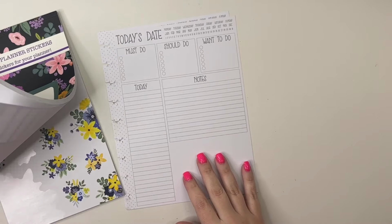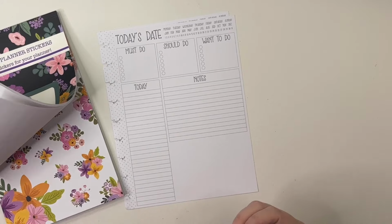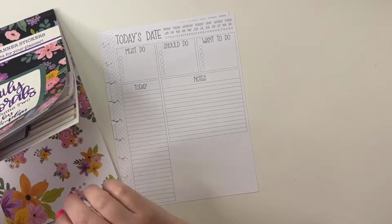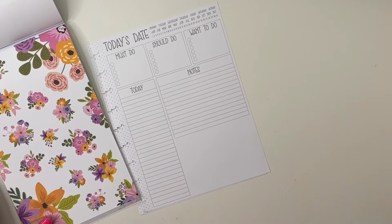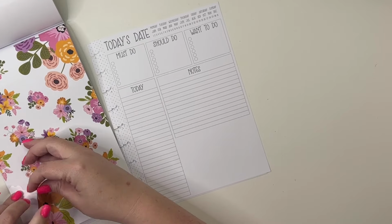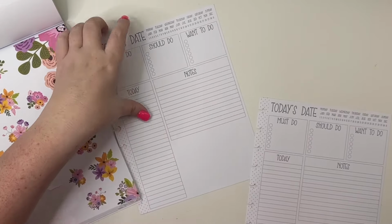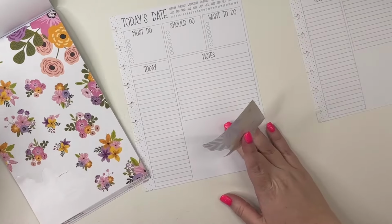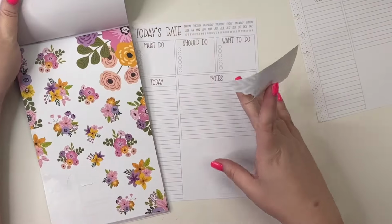So I like to have these pre-set up and ready in my planner so that when I have a really busy day, it's already decorated, because that's when I tend to use these the most, is when my day is really busy and I don't really necessarily have time to decorate them. So I like to keep some pre-decorated, and then I just keep them in my planner for when I need them. So these are our daily sheets, and then this is Daily Florals Volume 2.